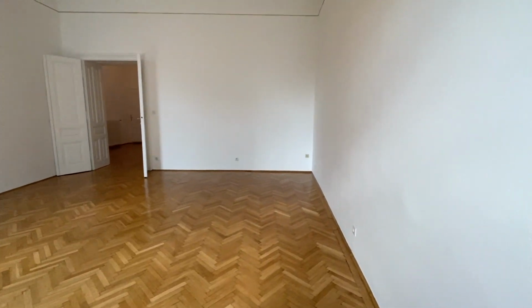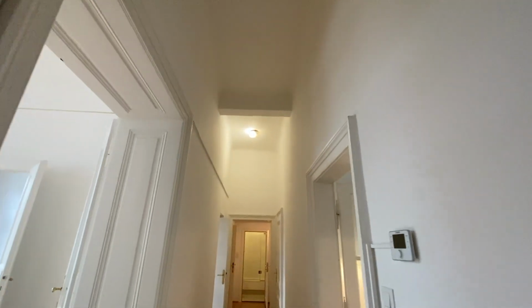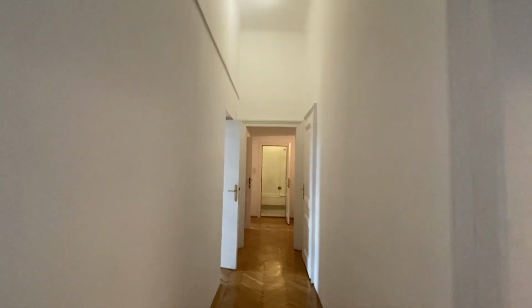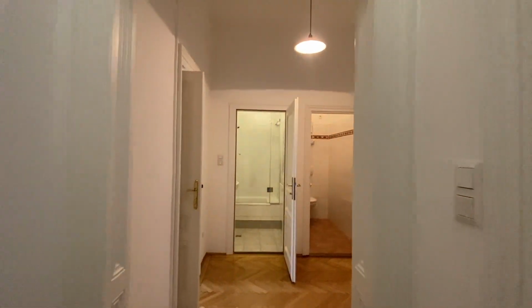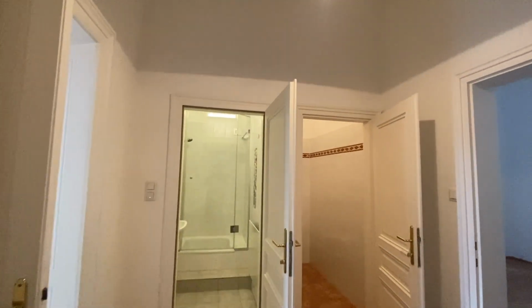I wasn't really familiar with this neighborhood so much, but it's very nice. It's just a little bit north of the city, so it's not really in the city center, but it's still very close to everything. I think it's only about 25 minutes to Will's work. So the house is beautiful.